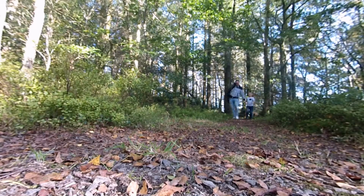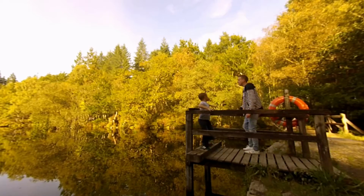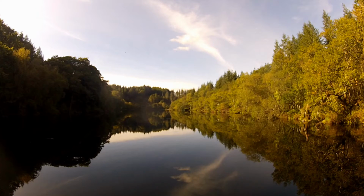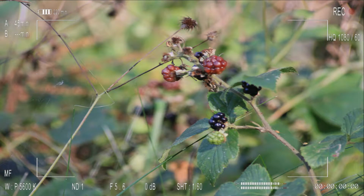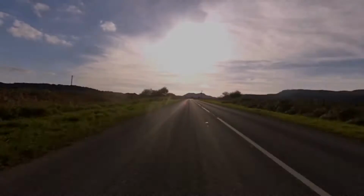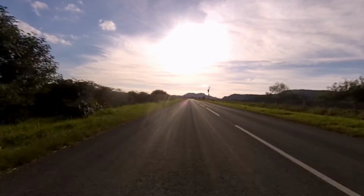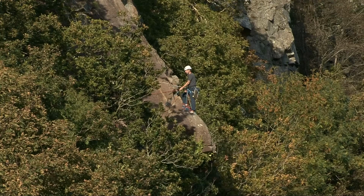This is North Wales at its finest. But you really could be anywhere in the world. It's also a great excuse to get the camera out and show Dad how it's done. The views here are stunning. It's peaceful and nature surrounds us everywhere.